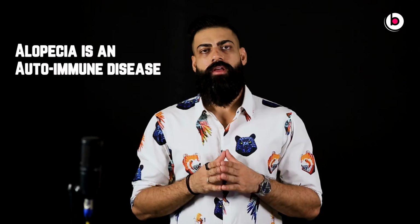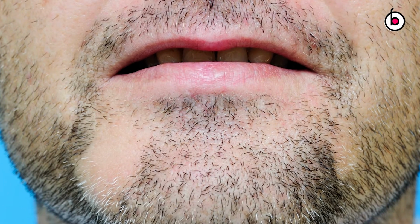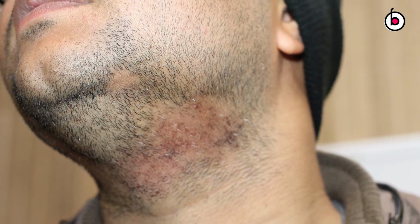Alopecia is a common health condition that causes hair loss. Alopecia is basically an autoimmune disease. What this means is that basically your body's immune system attacks the healthy cells of your body. In this case, it attacks your hair follicles. Alopecia generally appears just out of the blue and you will see a certain patch on your beard disappearing. Often, psychological stress or physical stress are linked to alopecia. It could also be because of your genes.